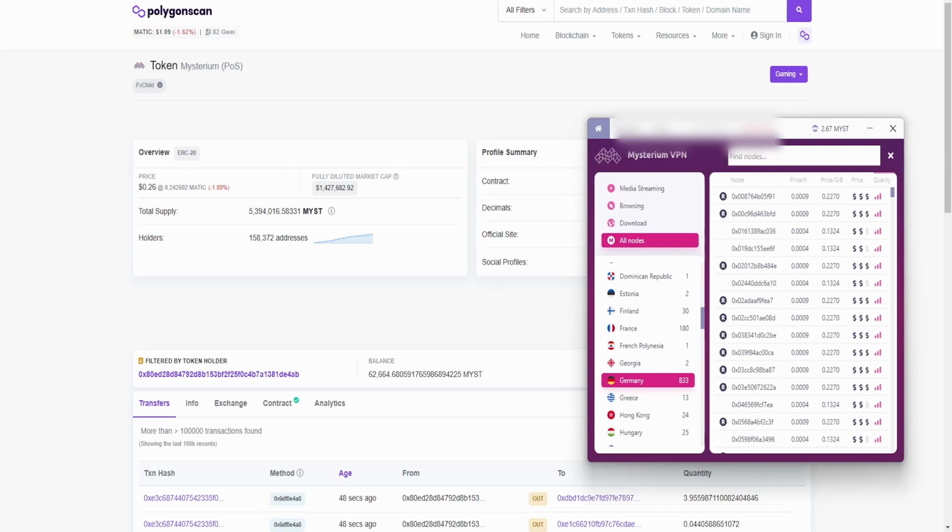Yep, and that's it. You're now using the Mysterium network to protect your online privacy with a decentralized and secure VPN network. Mysterium offers a great alternative to traditional VPN services such as big companies that you already know.